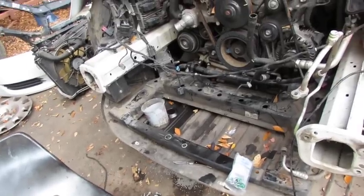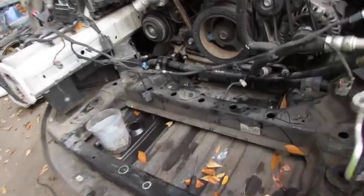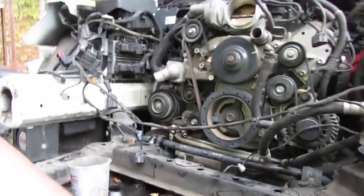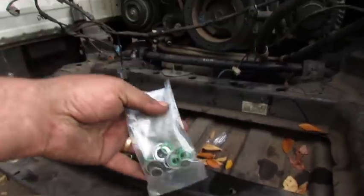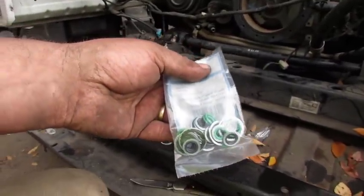So if you have one of these and you need an O-ring kit and they say, we can't help you, don't list them for that car, just go in for a Chevy pickup. It's the same, or at least the sizes you need are in there.